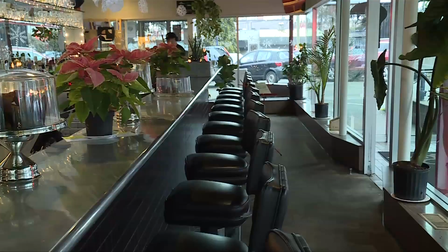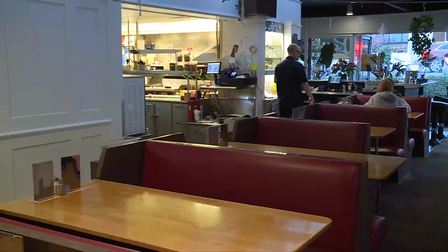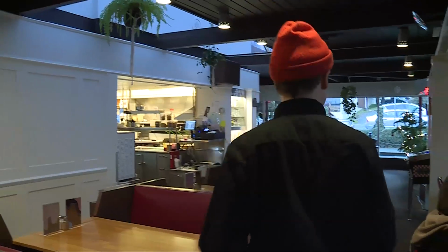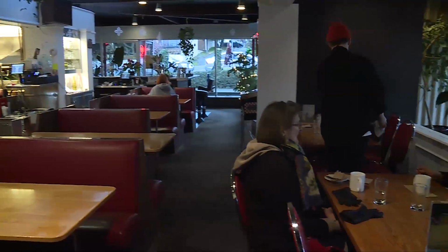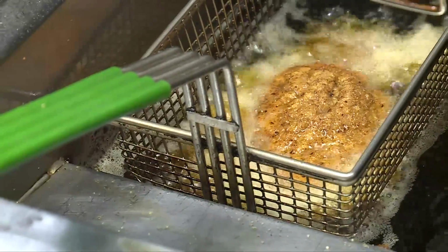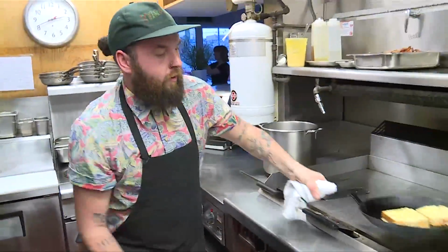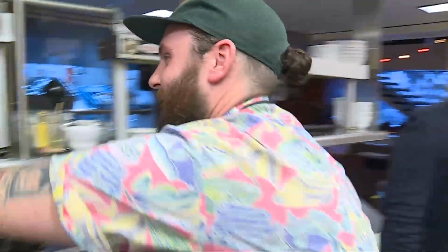Same diner bar stools, same diner booths, same feel, new owners. There is something to be said for maintaining the integrity that this space has held for 60 years. But the food, like the grilled cheese schnitzel, is what the chefs would call downright nasty. But that's a good thing. It's a good thing, yeah. It's not a bad thing.